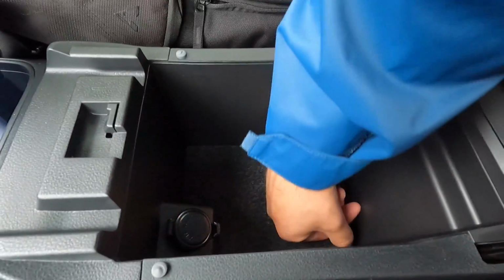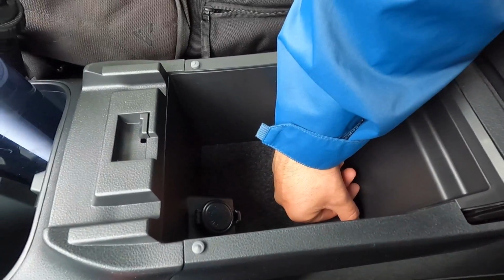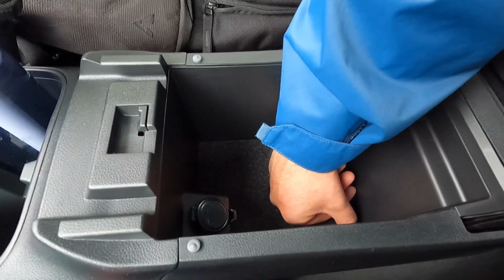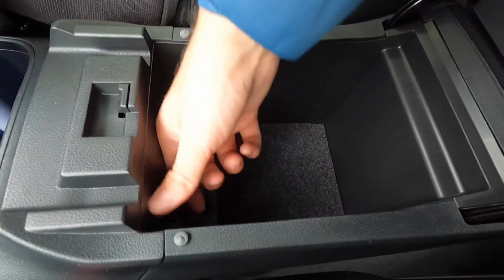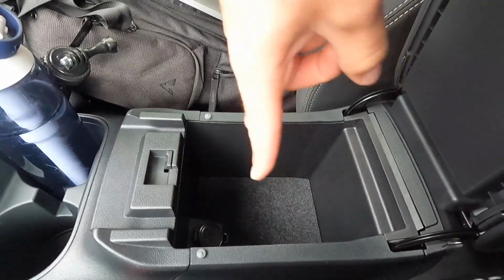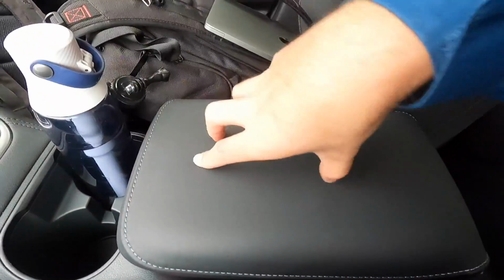Opening up the bottom part, I would say that maybe 45% of my forearm fits down in there. So really not all that much space down in here, but you also get a 12-volt power outlet down in there as well. Just be mindful of what you set in there, because you can run out of storage space rather quickly.